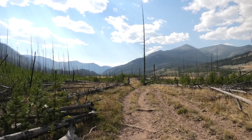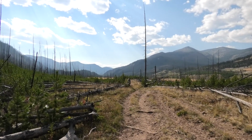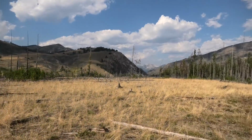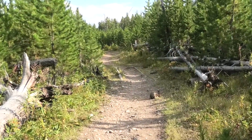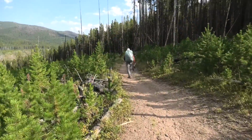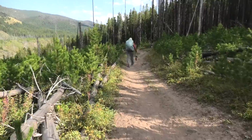Looking back to the west in the valley that we came from, and over here is where we went in on Friday. That's a hare. There's always time for a bunny. So here we are, still walking.